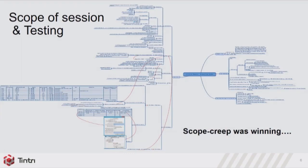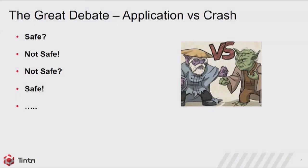When we started scoping this out, we started doing a mind map. Oh, we've got to cover this, got to cover this. Next thing you know, we would have had an entire book in front of us. So what we had to do was narrow down to get inside of an hour. We thought, let's figure out what we really care about. And one of the big ones that always comes up is application versus crash consistent.